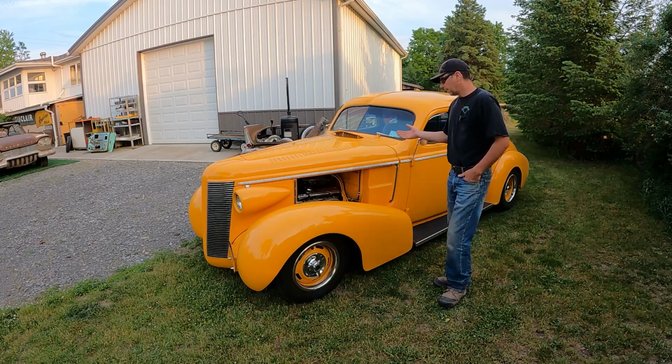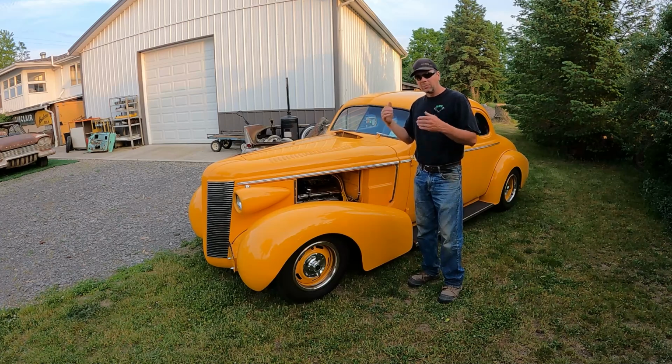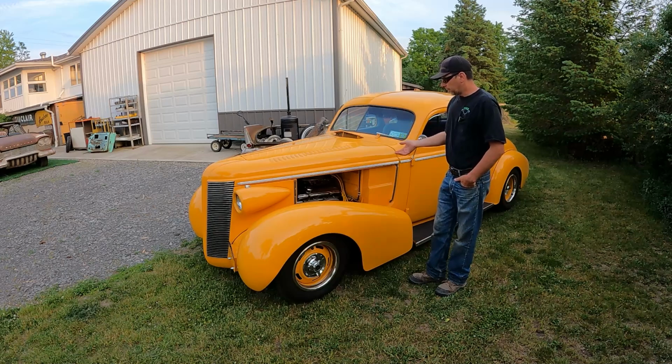Like I said, I'm definitely going to change the rear end gears, put them down to whatever numerical gear will fit on the carrier. Probably 3.08s are the lowest I can go, or the highest I can go, I should say. Numerically low, gear high. So 3.08s would help it out a lot.